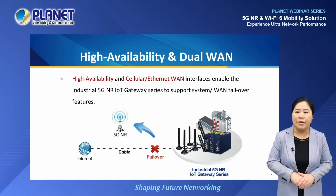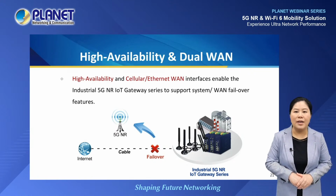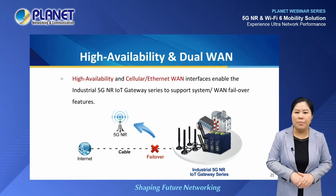And for high availability, it's a system redundancy where two cellular gateways can be set up in a master or slave configuration. The master cellular gateway provides the internet connection, but in the case of hardware or WAN connectivity failure, the slave cellular gateway automatically takes over the internet connection. It provides redundant hardware and software that make the system available despite failures.